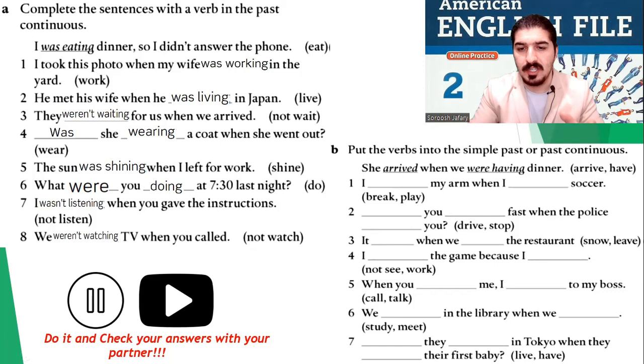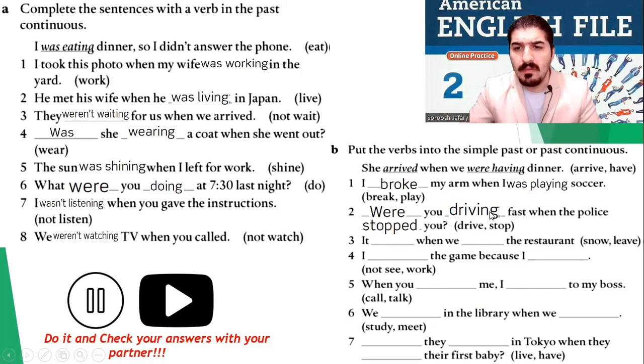Now, in the next exercise, which one? Simple past or past continuous? Okay. She arrived when we were having dinner. That's the sample. Number one, I broke my arm when I was playing soccer. Very good. Number two, were you driving fast when the police stopped you? Number three, it was snowing when we left the restaurant.